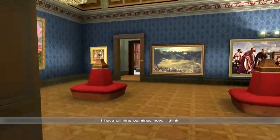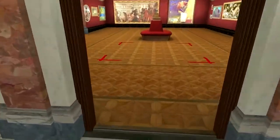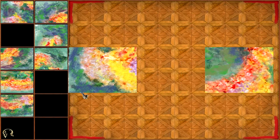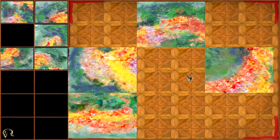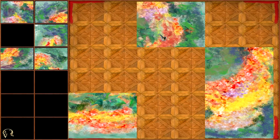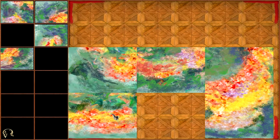I have all 9 paintings now, I think. Oh, okay. No. Oh, they can turn around. That's going to be interesting. There we go. No, not that. No. Close, but no cigar.